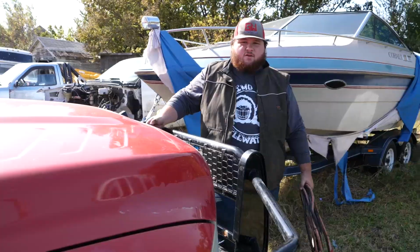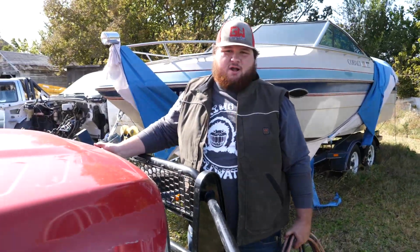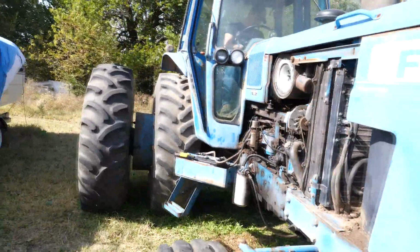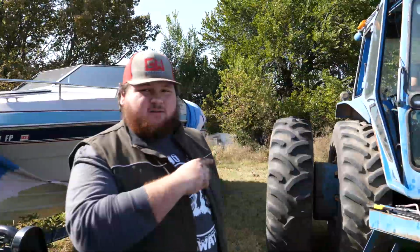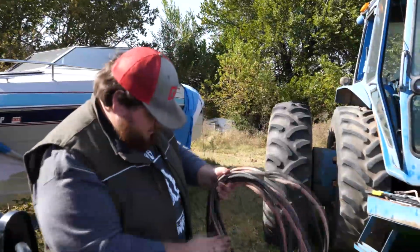Alright guys, so we got the new fuel filters on there. The battery's dead on the tractor because it's old and decrepit. Kind of like my brother. Hey, that's not very nice. So we're going to take and see if this thing will start. I got faith in it, it should.